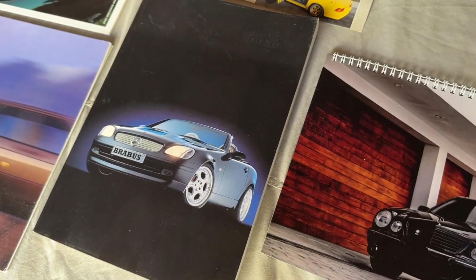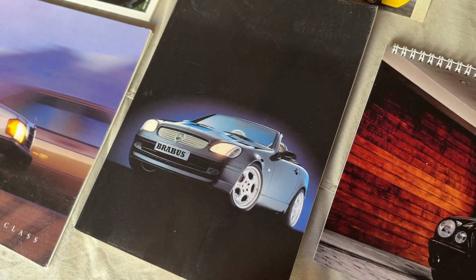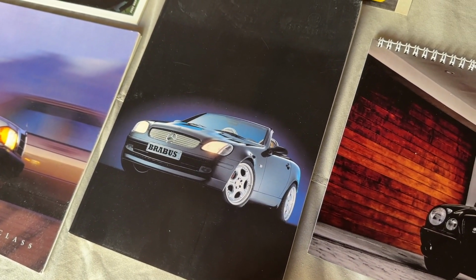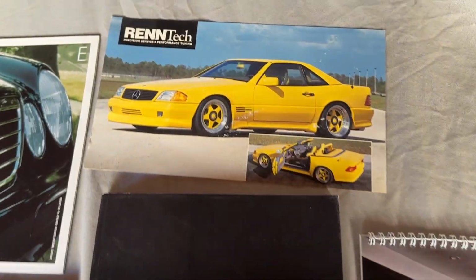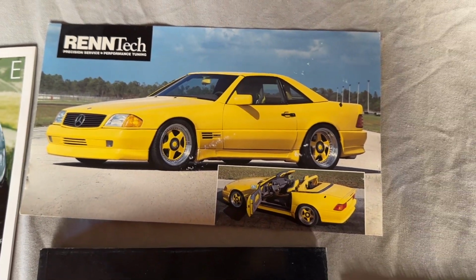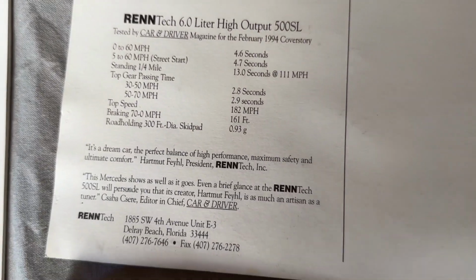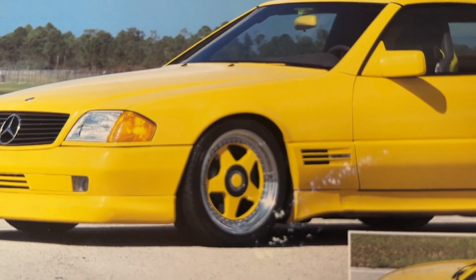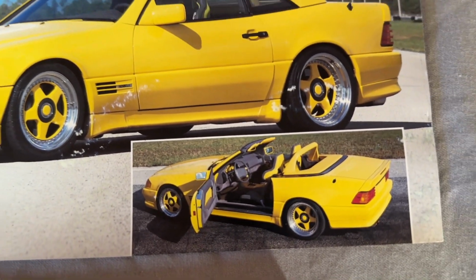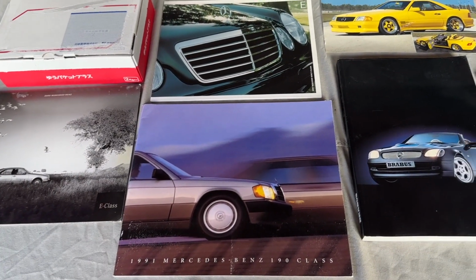This was perfect to buy because '97 is the year of the E65, and while that car is not mentioned in here, a lot of the parts and accessories are, so it's really cool to see some Brabus history in this catalog. It is really thick and it's in English and German, which is awesome because I don't speak German. And then a really cool Rentec little postcard. Really awesome, the yellow Rentec with the OZ three-piece custom interior.